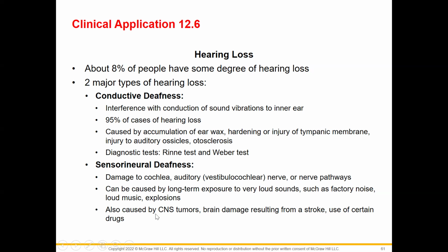It's also caused by tumors in the central nervous system, brain damage resulting from stroke, and certain drugs. So in this case, it may not necessarily be the nerve that is directly connected with the cochlea. It might actually be in the brain where that information is being interpreted. So, hearing loss is predominantly caused by conductive deafness, where the sound waves just literally cannot get from one place to another, or it can be a problem with the nervous tissue, whether it's the cochlea, the vestibulocochlear nerve, somewhere along the nerve pathway, or in the brain that is supposed to interpret those sounds.